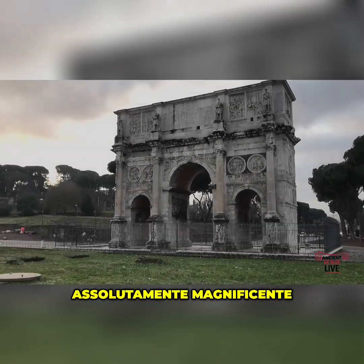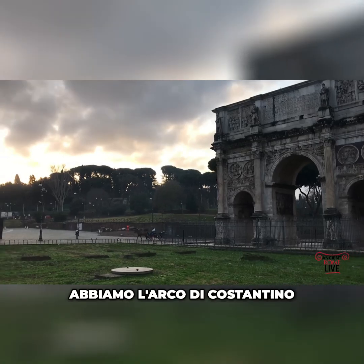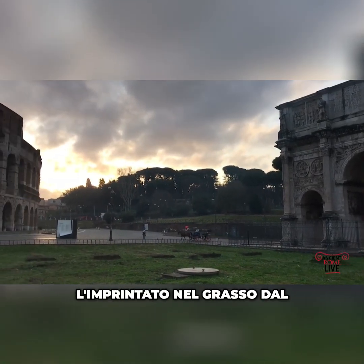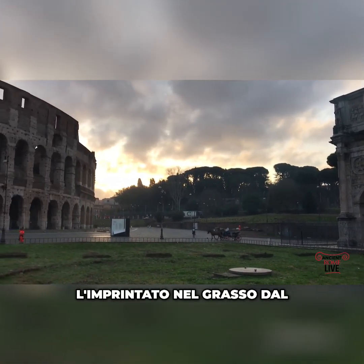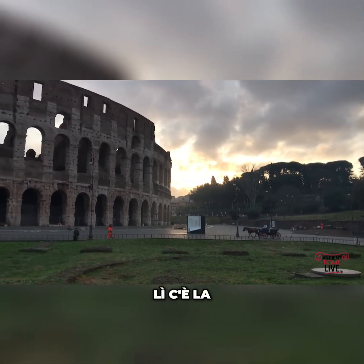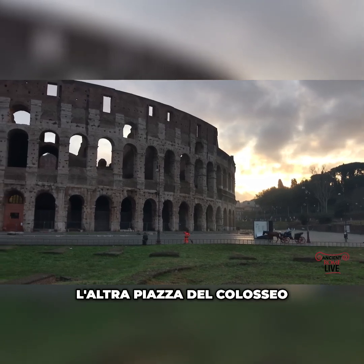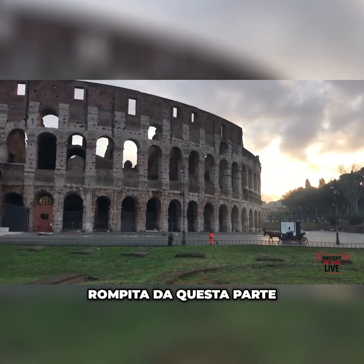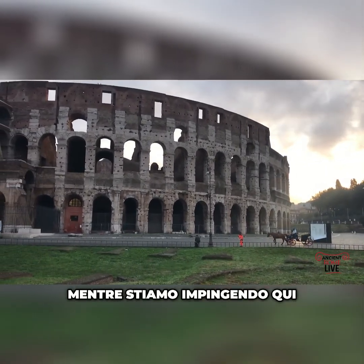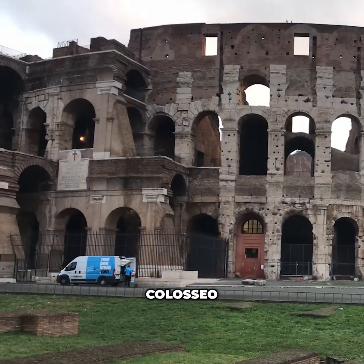Absolutely magnificent. Today, here's what we have. We have the Arch of Constantine, beautifully preserved, the imprint in the grass from the Meta Sudans of Domitian. Looking out in the distance to the right there, that's the Caelian Hill. And of course, we have the outer wall of the Colosseum broken on this side as we're pivoting along here in this still gorgeous landscape of the Colosseum Valley.